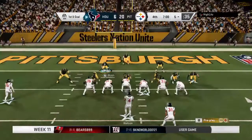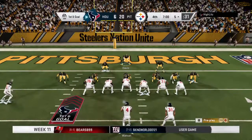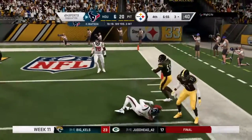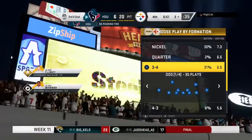3 red zone trips have yielded just 2 field goals for them to this point, so they'll be searching for something more on 2nd and goal here. And he will push his way forward down to about the 3-yard line. Only a yard on the pickup there.